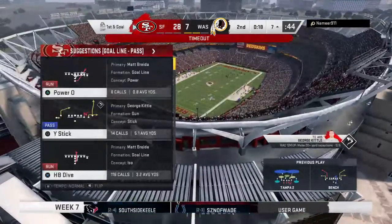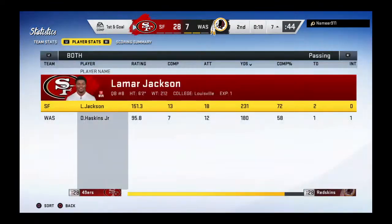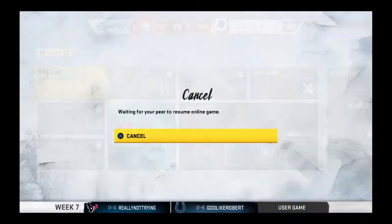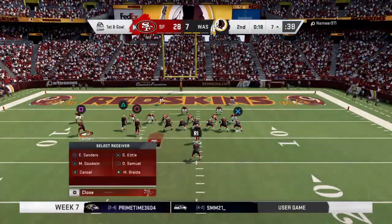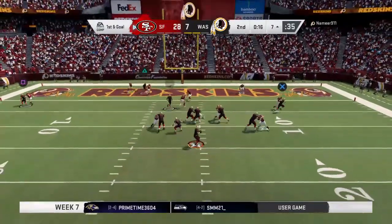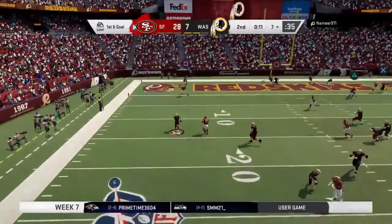And brought down, but not. Before they get it inside the 10 to the 7. A chance to really cap off a big first half here as they come up on 1st and goal. Jackson from the shotgun. Buying time to his left.